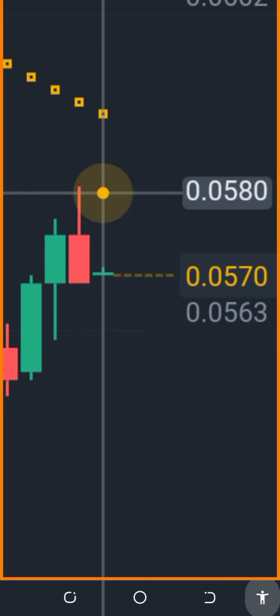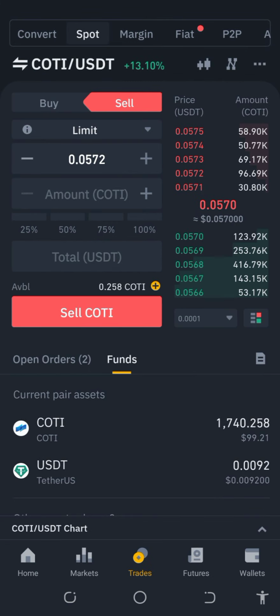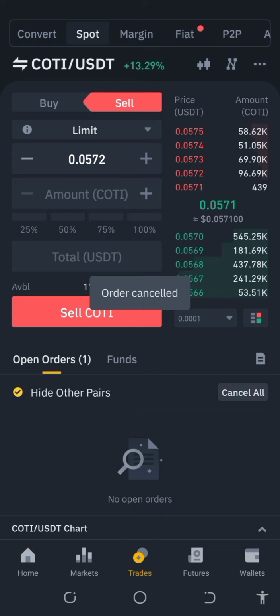Okay, so in this case, I think I want to reschedule or recalibrate this to 5.8. So I'm going to cancel what we have here. I'm going to cancel that, and then I will just go ahead and bring this down. Okay, let's bring it to 5.8, right? So now let's cancel this, recalibrate this, and reset our limits.